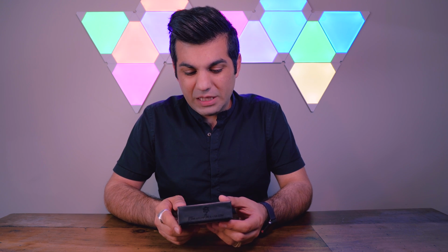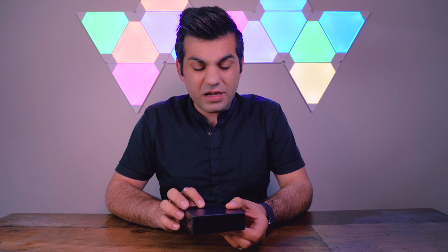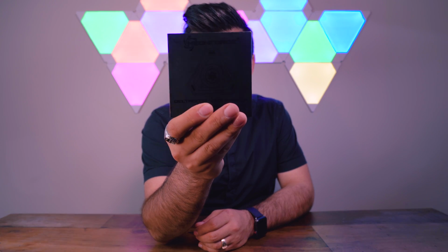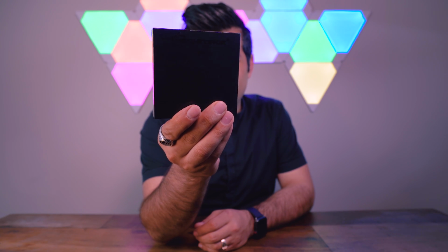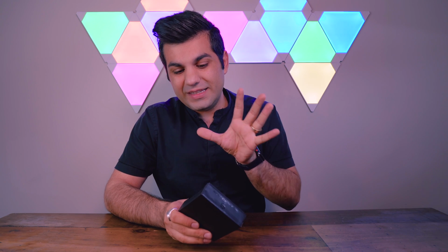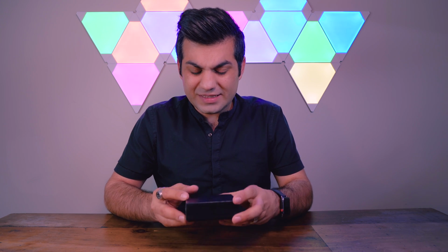This fidget spinner is made by a company named Mechforce, something like this. I can't pronounce it, and sorry if I said it wrong, but the point is that this fidget spinner is made out of 100% titanium, and the system that they use in here, this thing can spin for a long time.